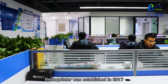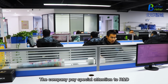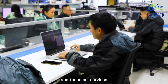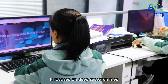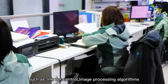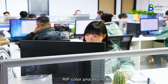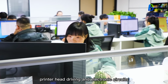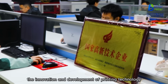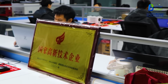Better Printer was established in 2017. The company pays special attention to research and development and technical services. It focuses on deep research fields such as ink dot control, image processing algorithm, RIP color processing, printer head driving, and electronic circuits, and strives to promote the innovation and development of printing technology.